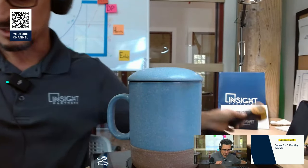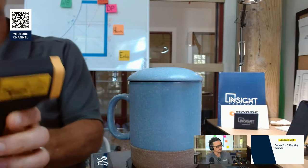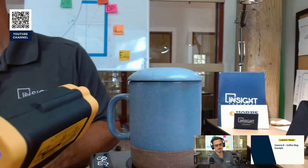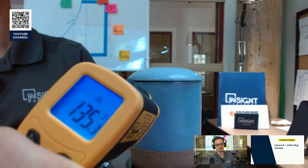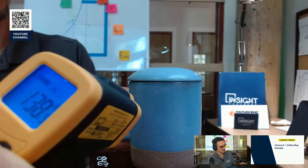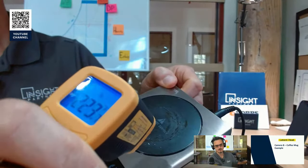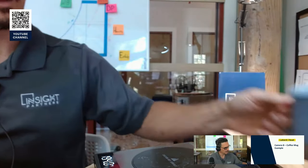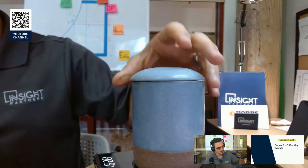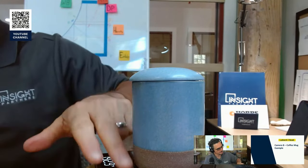From a sensible heat standpoint, you can see that if you hit the outside of this, it's about 136 degrees, right? And if you took the coffee cup off of here and just looked at the hot plate, it's pretty hot. I love this thing, keeps my coffee nice and hot. I like my coffee hot. That is two examples of sensible heat: sensible heat coming off the coffee mug, sensible heat coming off here.